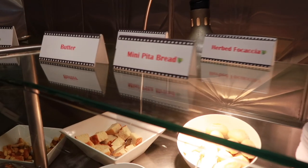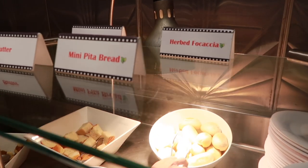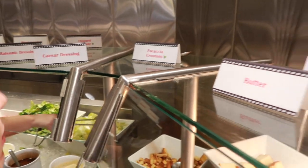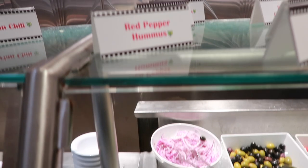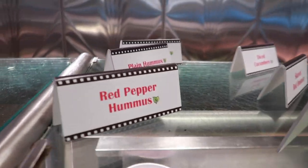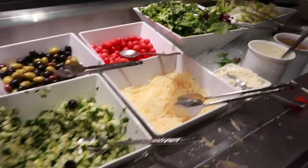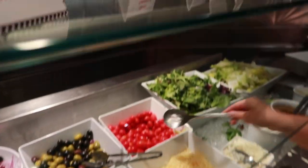So even the bread is fancy. They got Spitzweck rolls, mini pita bread. They have herb focaccia. I know, look, focaccia croutons. And the fixins for the ultimate salad, even with a red pepper hummus, as well as plain hummus, crumbled feta, shaved onions. Again, you can make your own Greek salad here. Fancy Parmesan cheese, cut up cucumbers, cherry tomatoes.